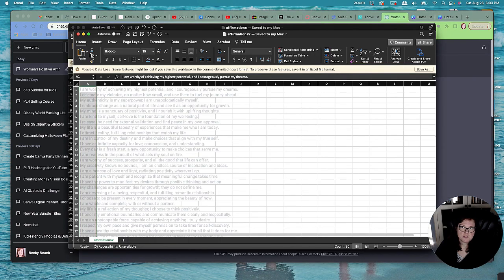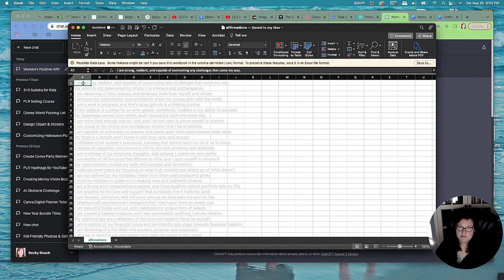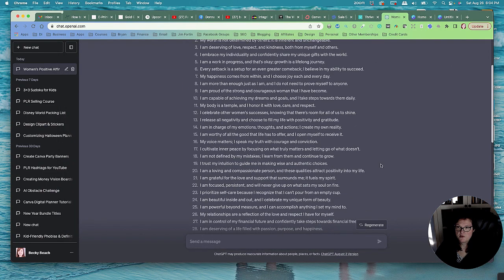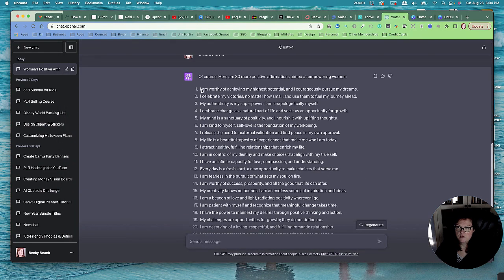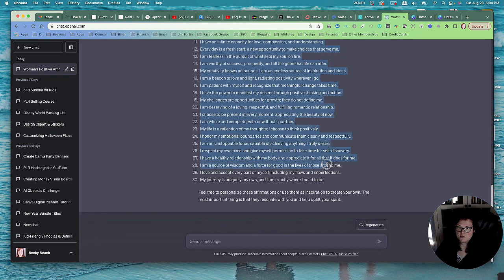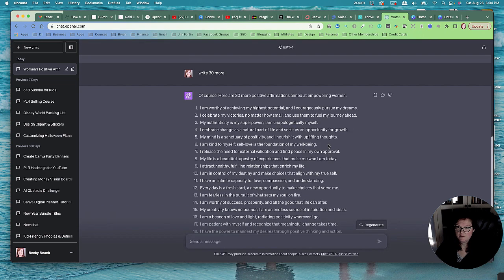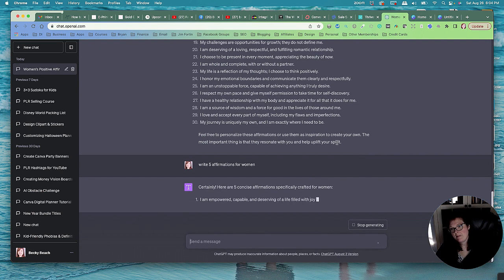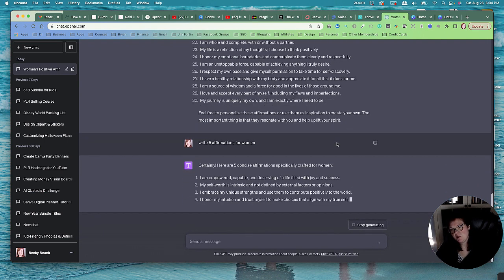So what we do now is go into Microsoft Excel and I pasted the affirmations here. Let me go ahead and paste the other 30 in there to show you what to do. I just typed in write 30 affirmations in the send a message box and pressed enter, and it automatically made this. So I'll just show you real quick. Write 5 affirmations for women, and you see it just starts writing stuff for me. So you can have it write as many as you want.